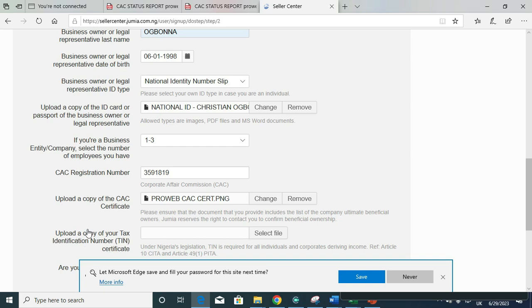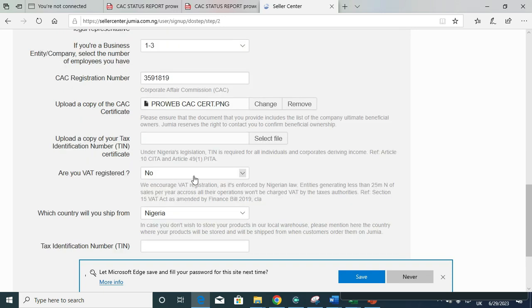Good. So upload a copy of your tax identification number. Are you VAT registered? If yes, check it out. If no, you should select no. So upload no. Which country will you ship from? Nigeria. Tax identification number. So you have to type in your tax identification number.